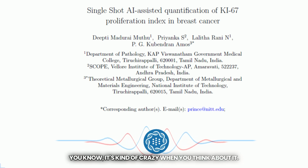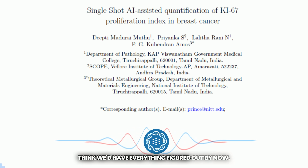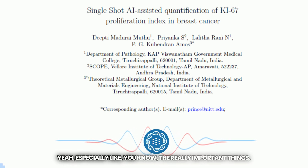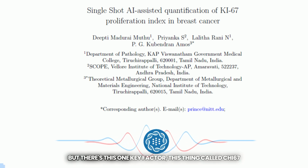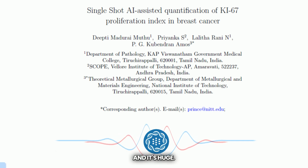You know, it's kind of crazy when you think about it. When it comes to breast cancer treatment, you'd think we'd have everything figured out by now. Yeah. Especially the really important things, but there's this one key factor, this thing called Ki-67, that's been surprisingly tough to get a consistent read on. Hmm. And it's huge, right?